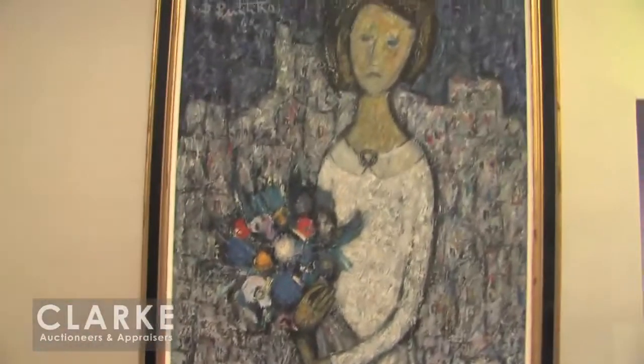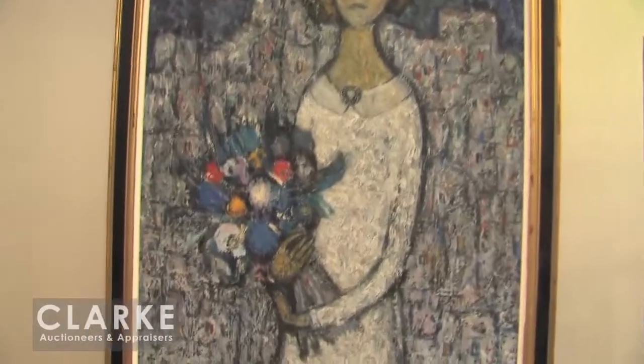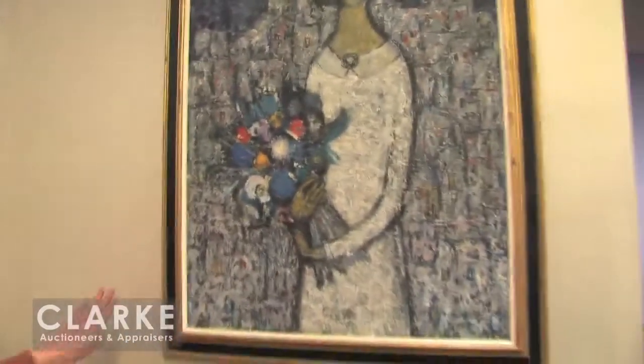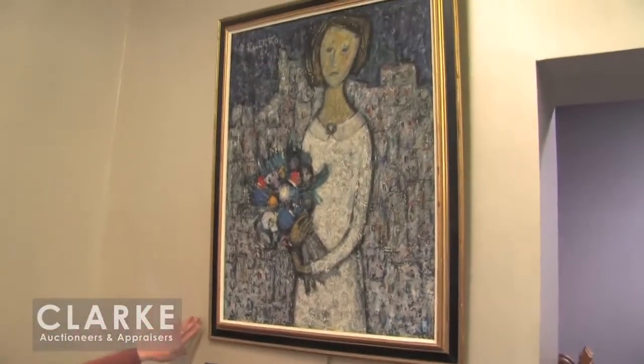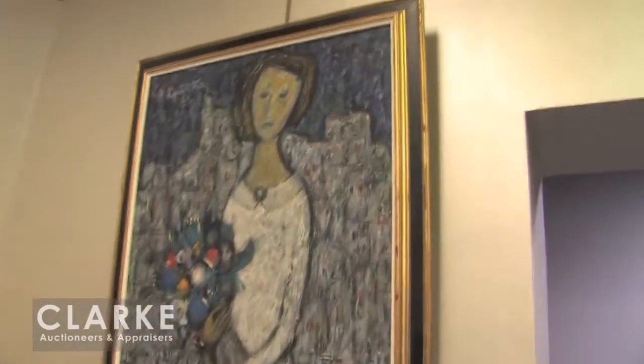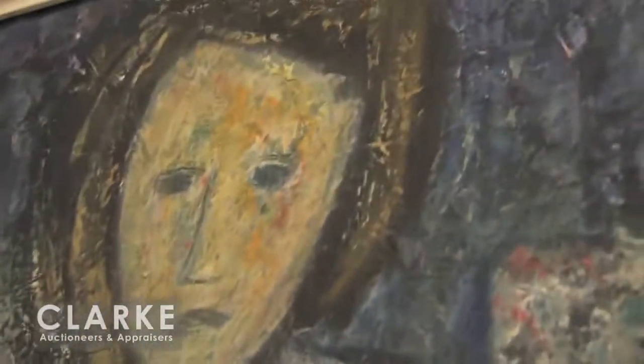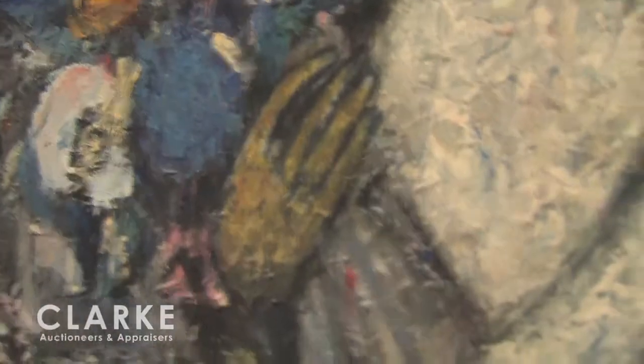This piece by Duro Politica actually came from a North Carolina consignor. It's an oil on canvas of a bride. He's a Croatian artist. This is dated 1966. Now this will be our fourth painting by the artist coming up for auction. We've been doing very well with them. Nice mid-century pieces. This is in actually very, very good condition. We've had pieces in the past that were a bit brittle. This one's in beautiful shape.